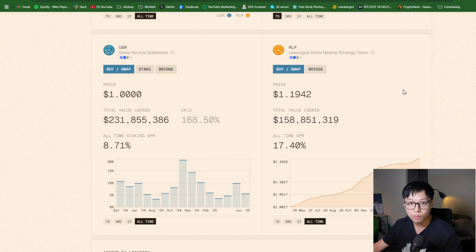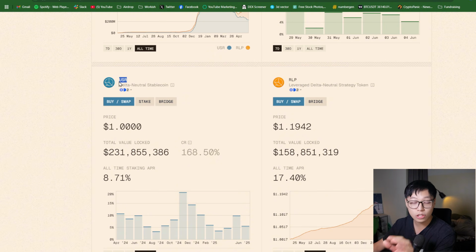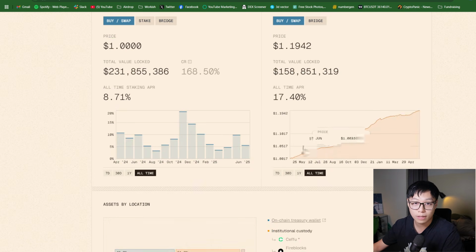Why should we hold RLP? Because if you hold RLP, you get a bigger share of the yield. If you hold USR and stake it, you earn around 35% of the yields. But if you hold RLP, you earn about 65% because you take on higher risk. So high risk, high reward. USR is for people who have a lot of money and don't want to bear the risk, boring people. RLP is for riskier people. You can make a lot of money, but you can also lose it.